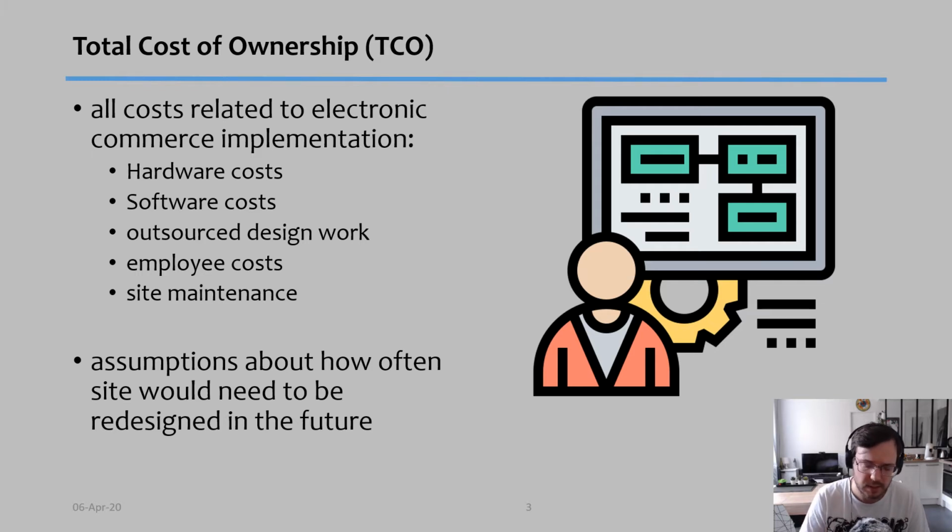The other thing is the assumptions: we need to think about how often the website will need to be updated in the future. Websites that need to be updated, for example, every week will be much more expensive than websites that need to be updated every 6 months. Therefore, the amount of updating you need to do is directly proportional to the cost of the website, not the initial development, but the maintenance cost. This point is specifically about maintenance.